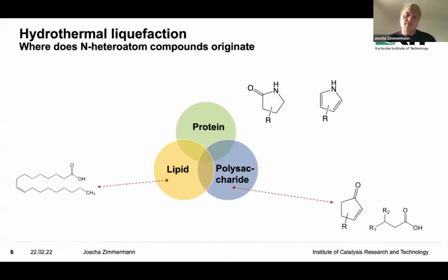So as mentioned, we have a feedstock which consists of the three polymers: the lipids, the proteins, and the polysaccharides. And as mentioned before, there are a lot of reactions ongoing, but we can simplify that. For example, from lipids, we get free fatty acids and aliphatics, which are really nice. They are unpolar, they end up in the oil, and they are almost like a diesel fuel. But then we have also polysaccharides, which will end up in aromats like these ketones here, or in the aqueous phase, in short acids. But the purpose of this talk was the nitrogen.